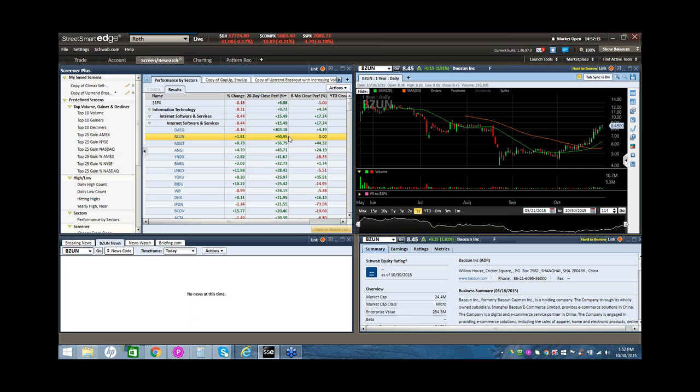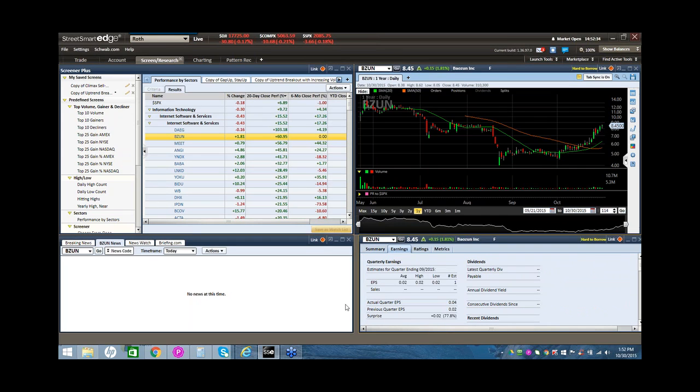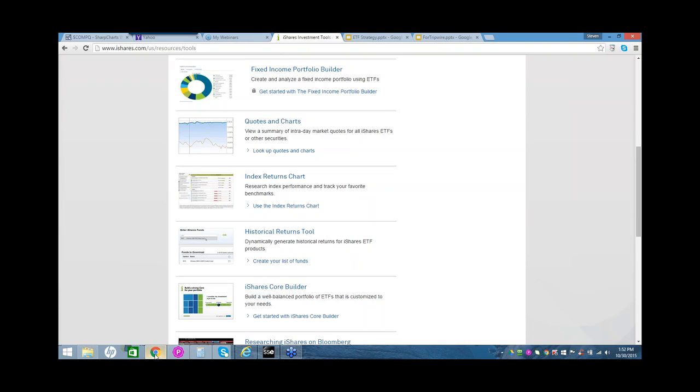So you can see that in the last 20 days, this stock is up 60%. That's massive. It hadn't even been around 6 months, but let's look at it technically. It broke through the 20-day moving average. It broke through the 50-day moving average, and it's going pretty much straight up. Now you want to look at the earnings, which I'm going to show you.